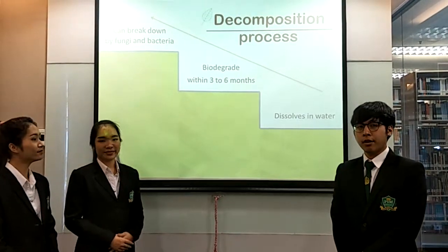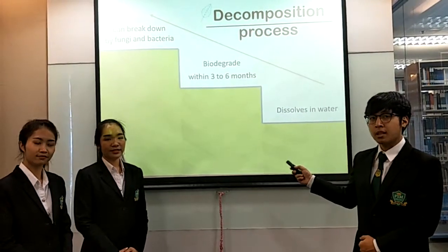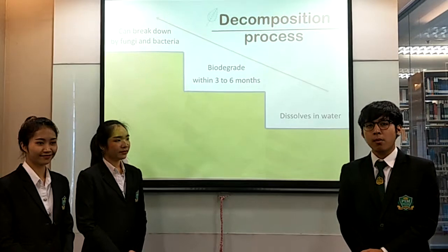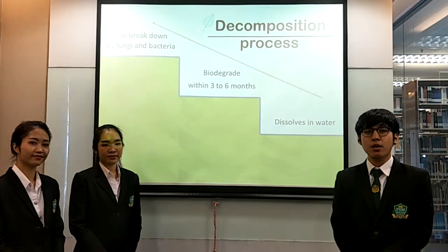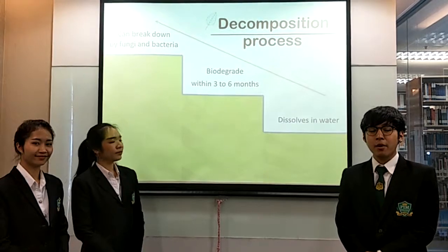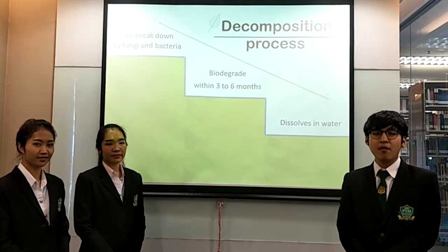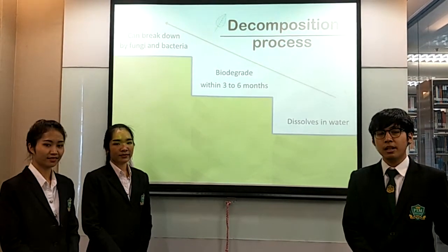Next, the decomposition process. It can dissolve in water, but it takes 3 to 6 months, and it can be broken down by fungi and bacteria. A biodegradable plastic bag can dissolve in normal water within 1 day, but it can dissolve in 15 minutes when put in boiling water. This plastic bag can biodegrade in 180 days naturally without harming the environment. And it can be broken down by fungi and bacteria, which is harmless to animal wildlife.